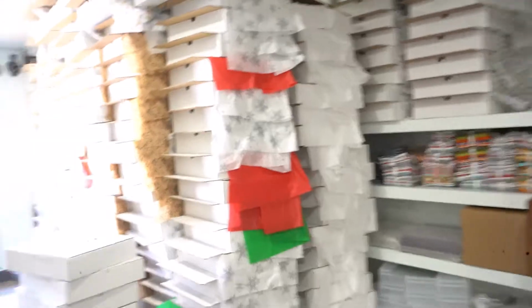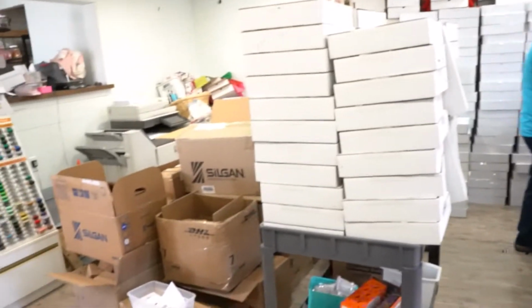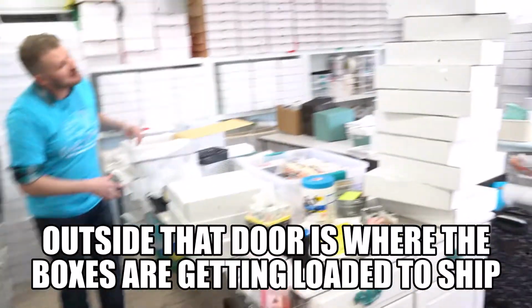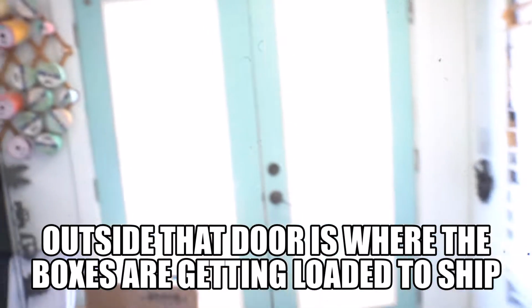Boxes everywhere. She was telling me that this is normally a classroom, and at the moment it's a little taken over. Is she driving the tractor? Oh, you know what? I have to go get this because she did tell me about a tractor and I thought that was kind of funny.